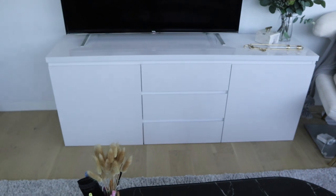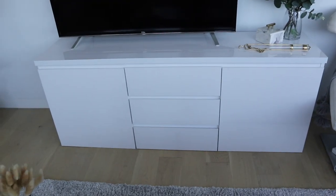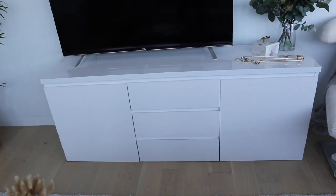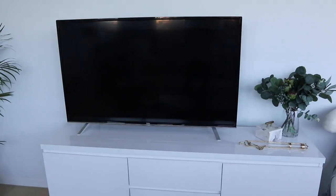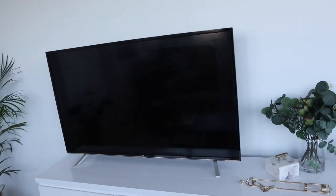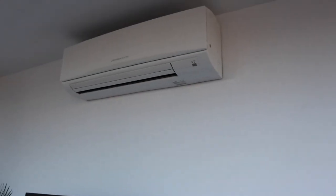And then my TV unit is from Temple and Webster. It's actually a buffet. Again, not sure if you can still get it. It's supposed to have little plastic gray feet on it and I didn't like it, so I just have it sitting on the floor. It's got three drawers down the middle, two doors either side. On top of it, I have a TV. This is actually my brother's TV because my TV sadly broke in the move. I don't watch TV, like I really don't. Above that, I have the air conditioning unit.